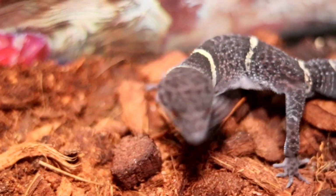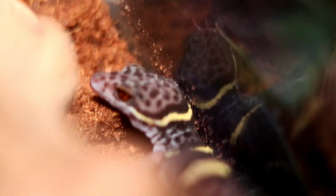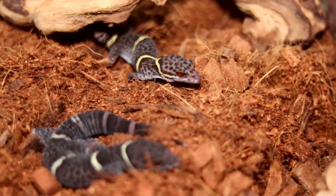And can we just take a second to appreciate the sheer beauty of the Chinese cave gecko? I mean, a jet black gecko with red eyes and golden bands. There is nothing cooler. It's gotta be in the top 5 prettiest geckos. Is that a video? Maybe that should be a video. They're incredible.